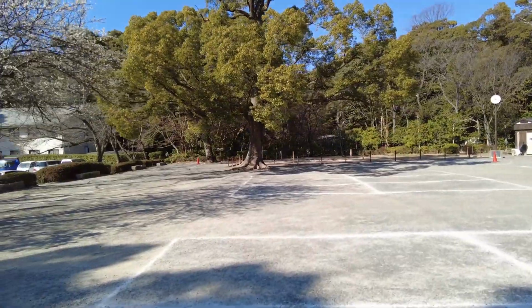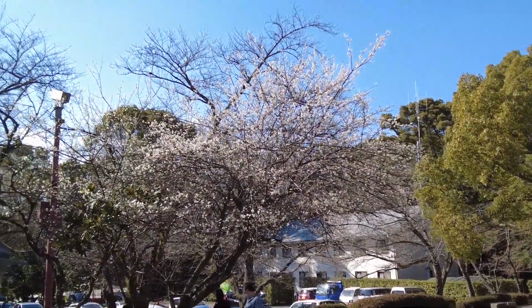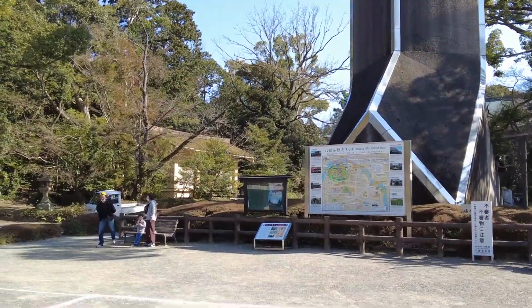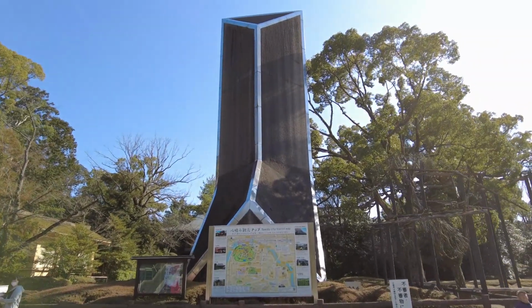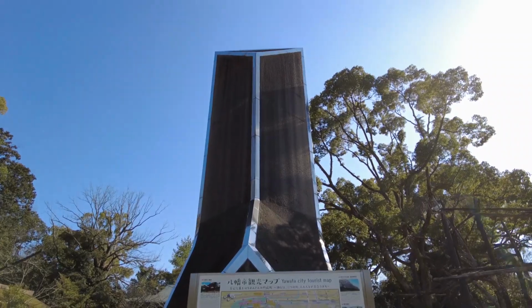So lots of different monuments here. Looks like we got some ume, the plum blossoms here. And then I'm not really sure what this is. It's a really big monument. I'm not sure what it stands for, but there it is.